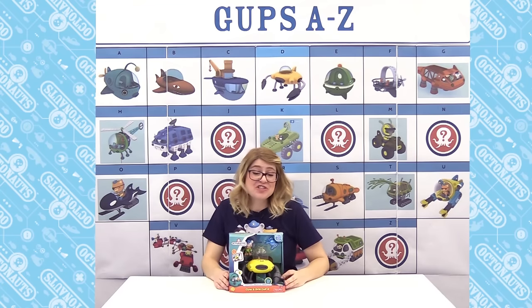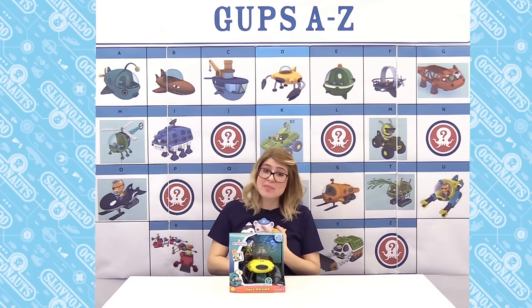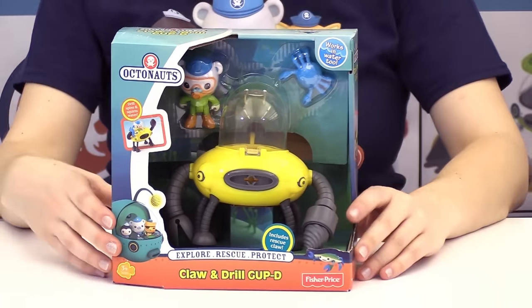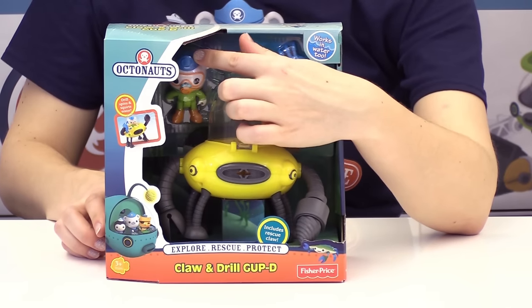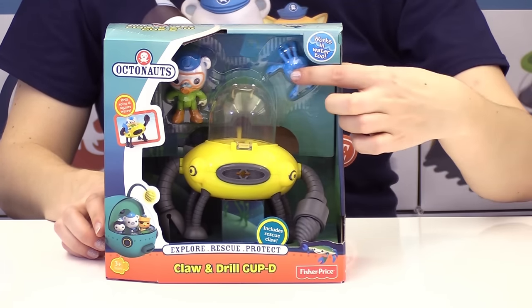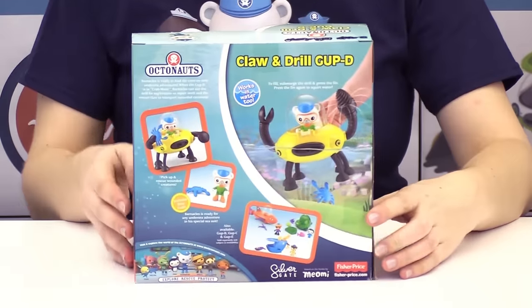So this claw and drill Gup D also works in water, just like A and B did. As you can see with this vehicle, you get the Gup D with its cool crab arms, crab legs, and it also comes with barnacles and a scuba suit, and a blue crab, which is really cool. So let's take a look at what it does.